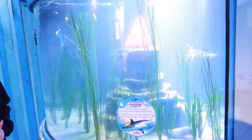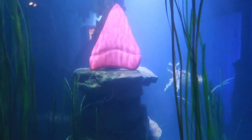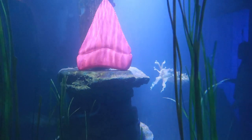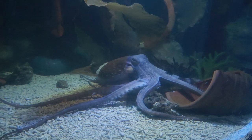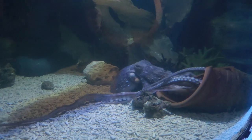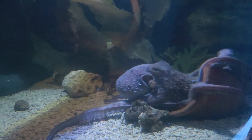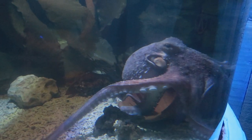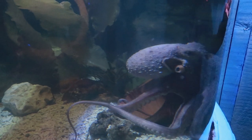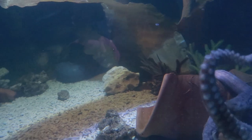Shark tooth number 4. And where is it, Charlie? There it is. There's something strange floating up behind it. Oh, whoa! That is cool, isn't it? That is a common octopus.